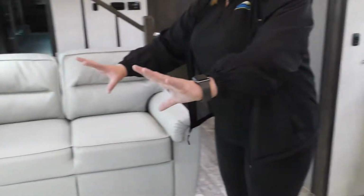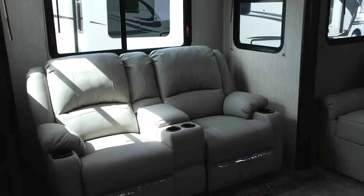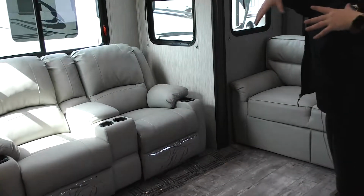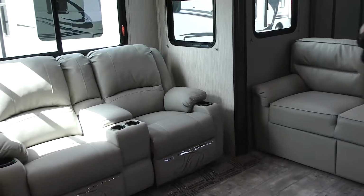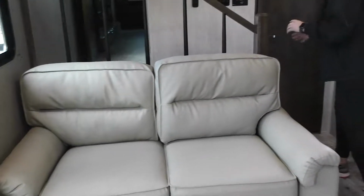Obviously, you've got your dinette area here. If we swivel all the way around, 2 recliner chairs, heated, massage, amazing. Really comfortable. You can recline all the way out, which is really, really nice. And a tri-fold sofa that's going to be here. This is what this floor plan is. That's why it's such a cool, unique floor plan.